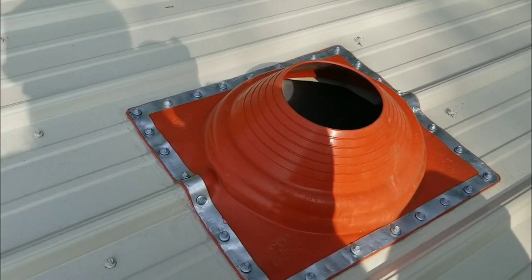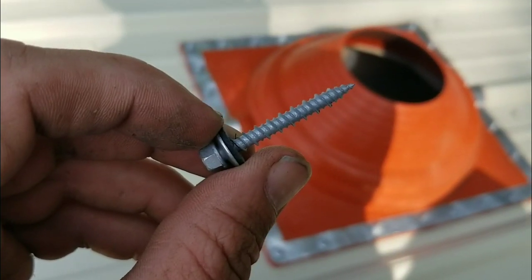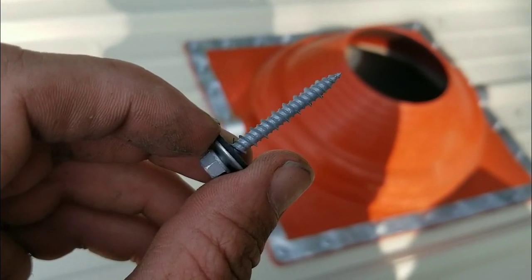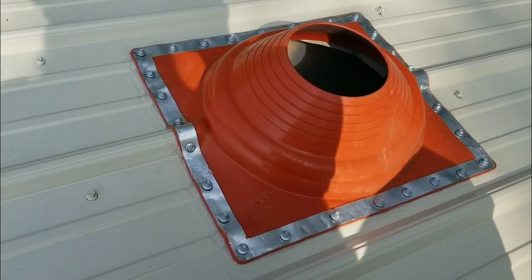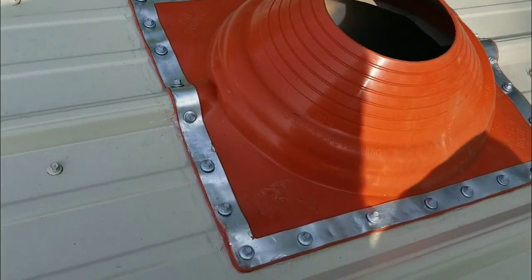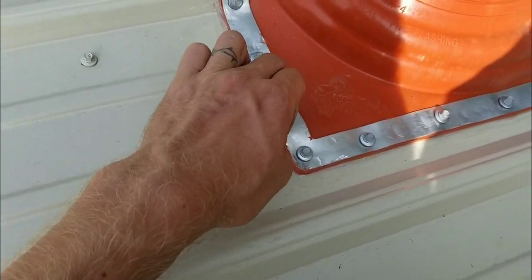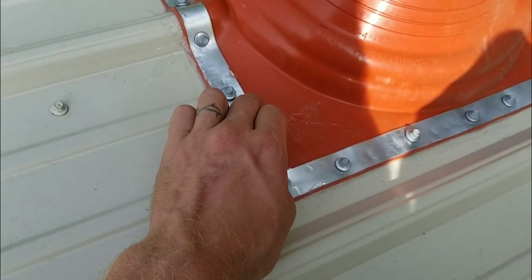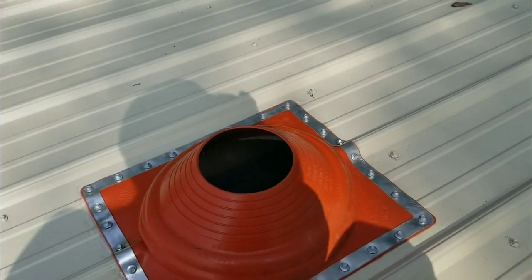Couple of little notes. You could probably use a better screw than what I am. This is basically to go through metal and hit wood lath. They make self-tapping screws just for metal. That may be a better option because we're not catching any wood here. But I'm not too concerned about it. I don't think it's going anywhere.